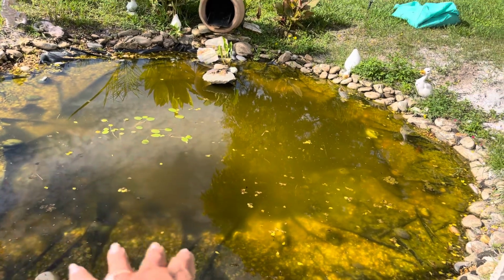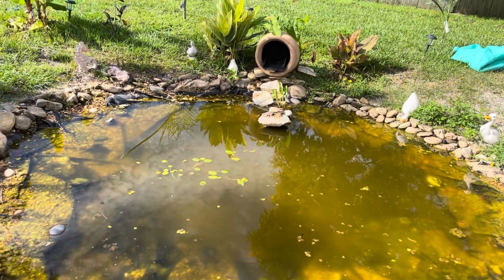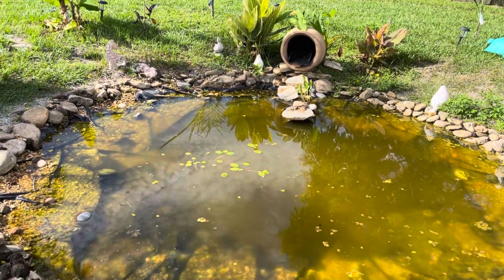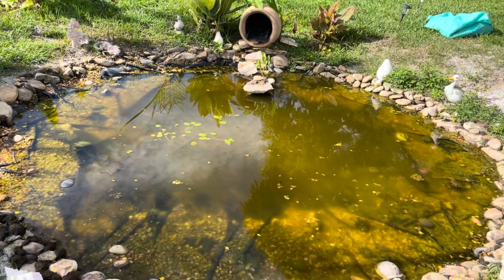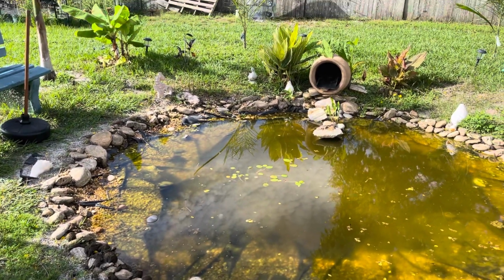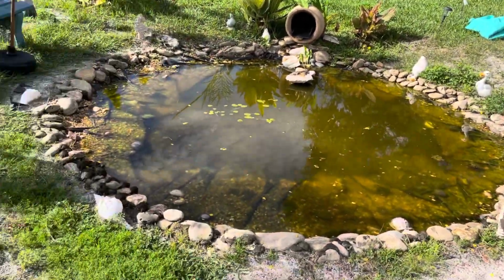So we have to get that figured out. But we do have goldfish in here, lots and lots of frogs. My daughter, this was her project. She built it from scratch. Very proud of her. This is our favorite little hangout area. This was nothing when we first moved here.